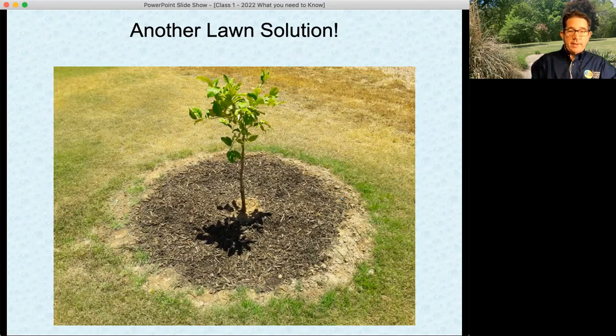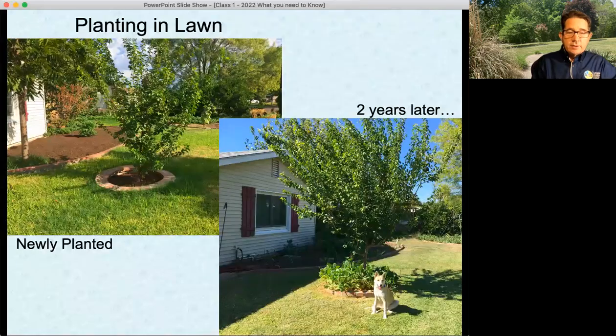What I've also done in the past, and you can see my basin around here, is I use broken up concrete and just build, if you have flood irrigation, because that's what I have at the urban farm. If you have flood irrigation, you can just build up with broken up concrete or bricks around it so that the water can get in, but it doesn't wash away your woody mulch.